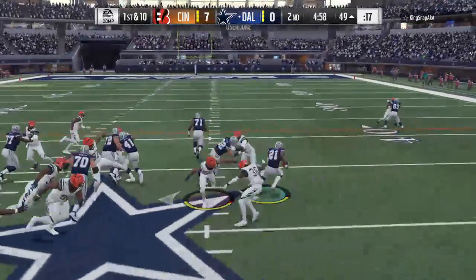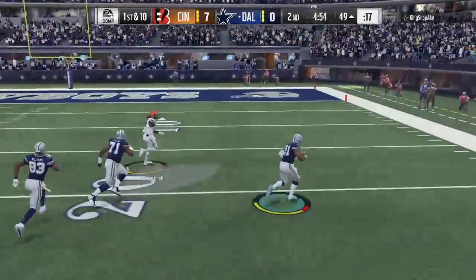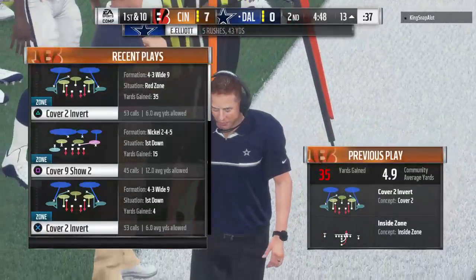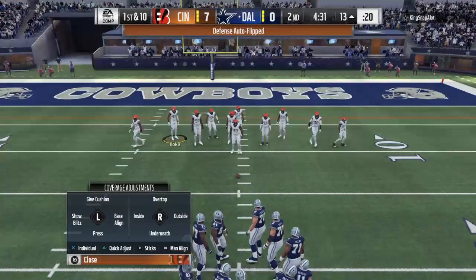A first down carry by Elliott. Oh, what a juke into space. Oh, and now he bowls him over. And he gets this one all the way down inside the 15. That one's good for 35 yards on the ground and a first down.